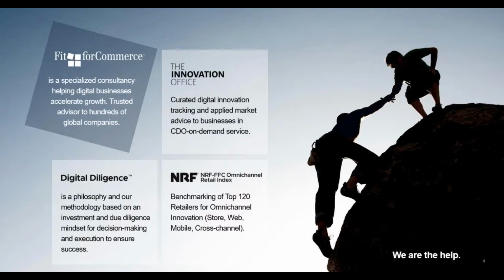We also run what we call the NRF Fit for Commerce Omnichannel Retail Index, which is benchmarking top 120 retailers in a comparison across innovation, store, web, mobile, using our best practices as a guide to those measurements, and then ranks those providers' capabilities against each other by vertical, by size, et cetera. So a great deal of information there. We have that information on our website.